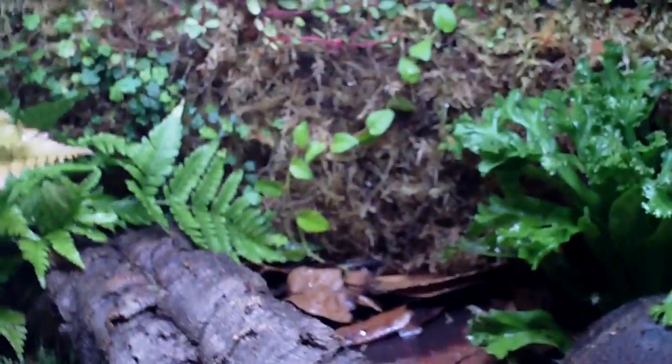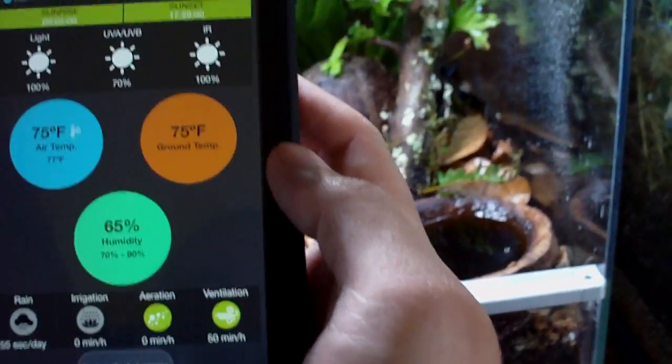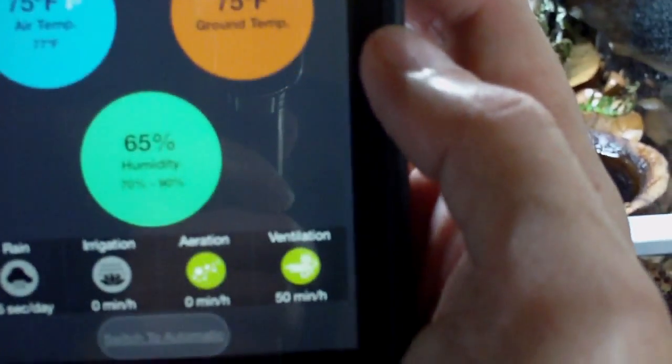I still love my Biopod. I still think it's a great tank and a great tool to have. I have it set on custom though. So as you can see here, we got an air temperature of 77, but it's 75 right now. Ground temperature is 75. Humidity has gone down to 65% because I do have the cage door open, but I'm going to be closing that.